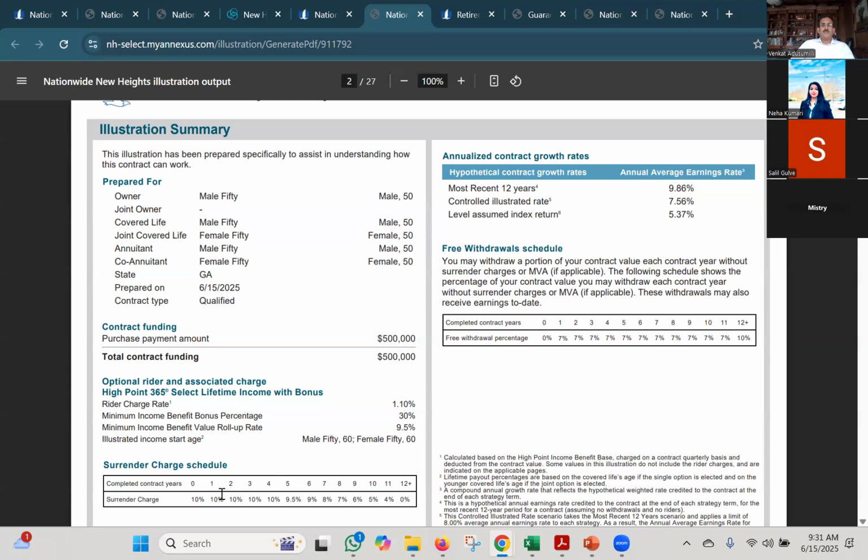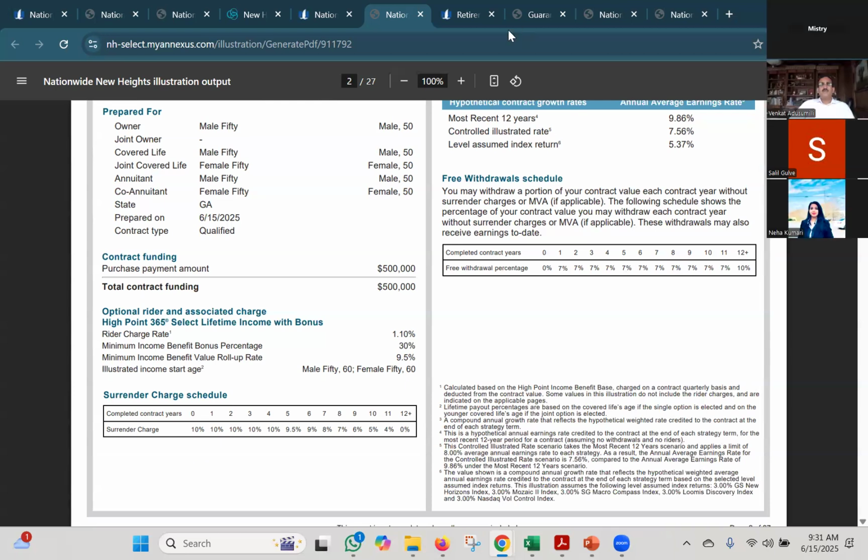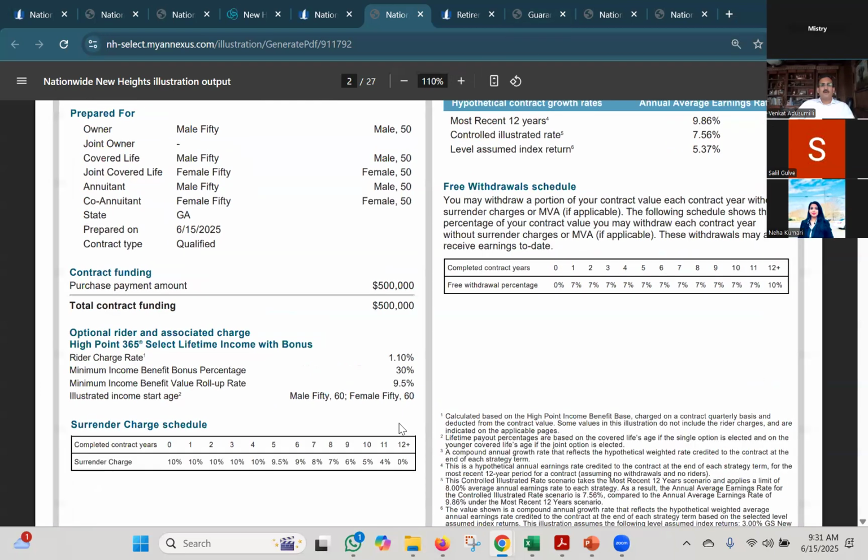But surrender schedule means, let's say in the third year, he says, you know what, I don't want anything to do with this, I want my money back, he's going to have more charges. Let's say if you take it out in the 12th plus year, it becomes zero. Hopefully you guys can see it. In the 12th plus year, there's zero. But if I take an 8-year product, in the ninth plus year, it'll be zero.